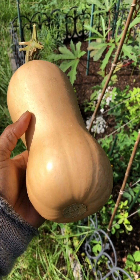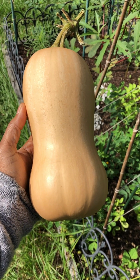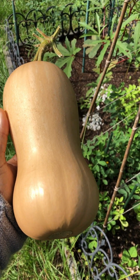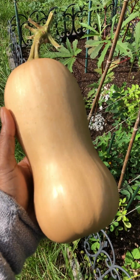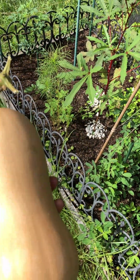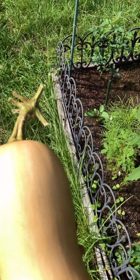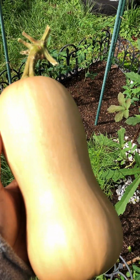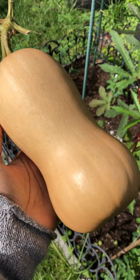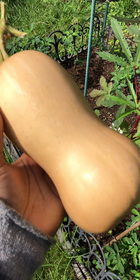But I am still very happy about this butternut squash. It is of a very good size. I'm looking forward to eating it sometime in the near future. But all in all, I got over it. He was actually kind enough to pay me for my damages, so it's not that big a deal.